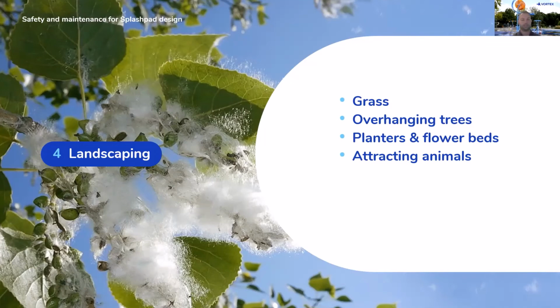Not only is your system working harder than it should, when your system is working harder, you're going to use more chemicals. This is more money over the course of time. Overhanging trees, we're talking about leaves or cottonwood trees. This is why it's so important to visit your splash pad in the morning every day with a blower, and make sure the splash pad is clear of any debris. But if we can, we want to be placing our splash pad in an area with no overhanging trees.